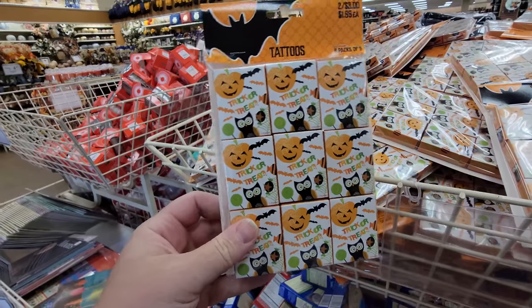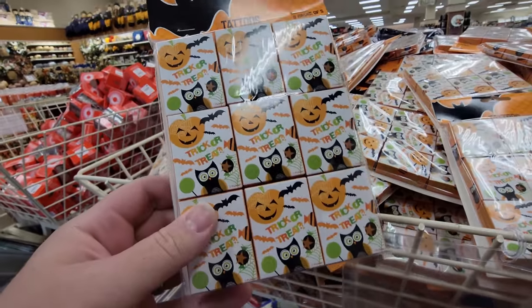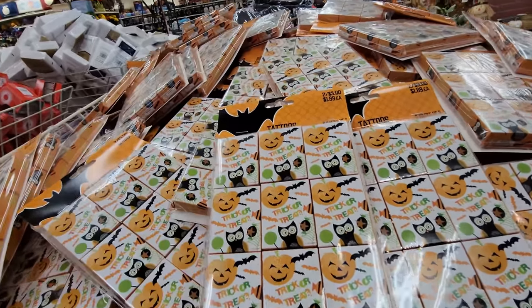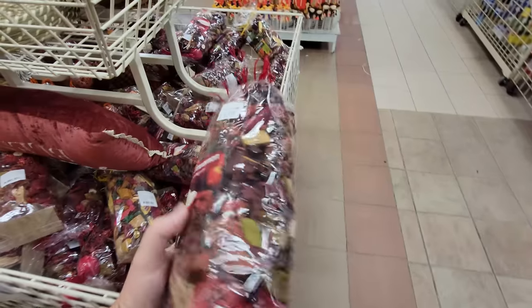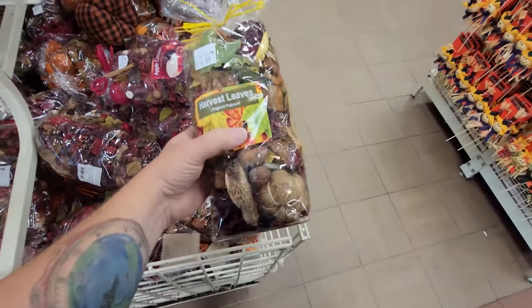That is hilarious. I thought it was like those black snakes that you get at 4th of July that you light on fire and it just kind of grows, but it's tattoos. And oh my gosh, it smells so good in here. And I think it's because of these things right here, these apple cinnamon things. Oh, look at this. What is a different kind? Harvest leaves.